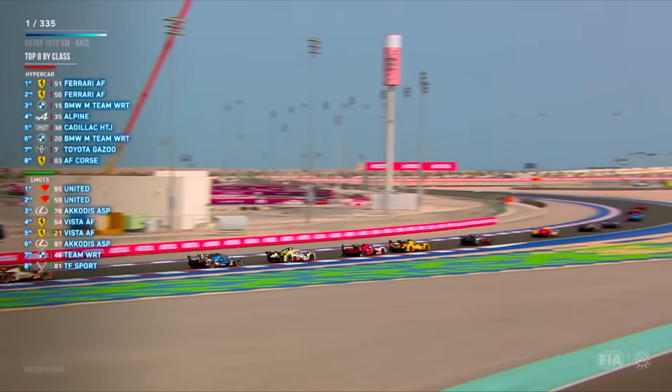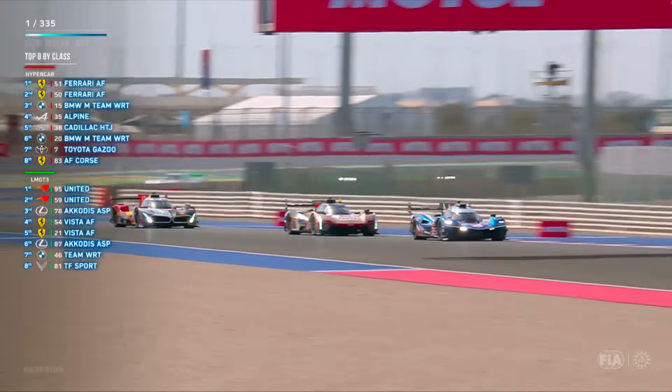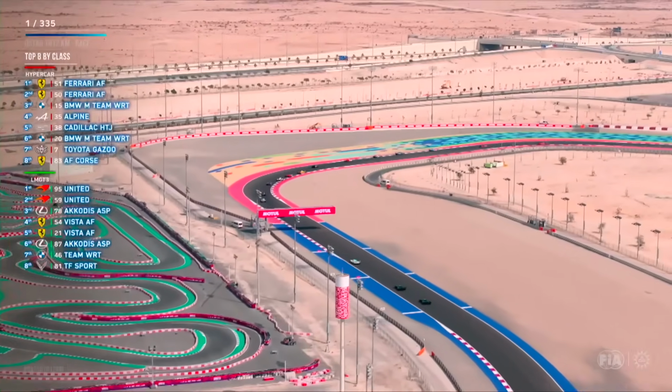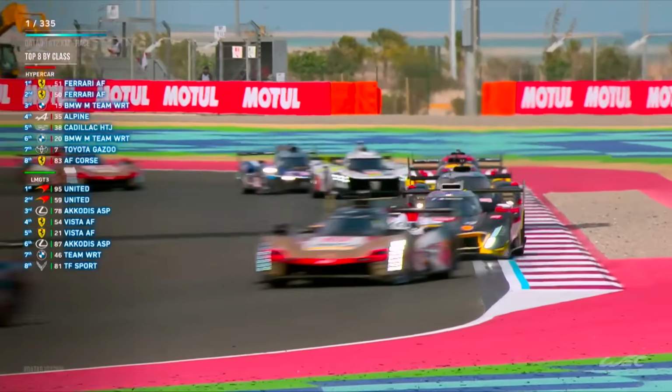Looking further back, Mike Conway, the number 7, has lost a position to the BMW number 20. That's René Rast at the wheel. They were jostling for position. Number 7 was in front before turn 6, so lost a position there. Now has Robert Kubica in that yellow Ferrari. You can see there in midfield, right behind him in his mirrors.